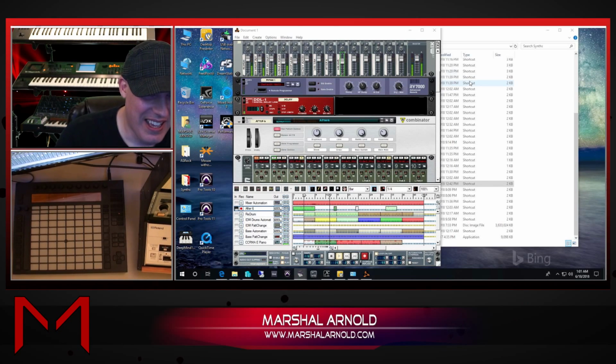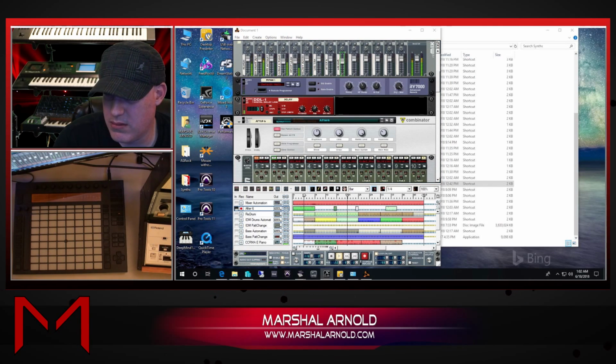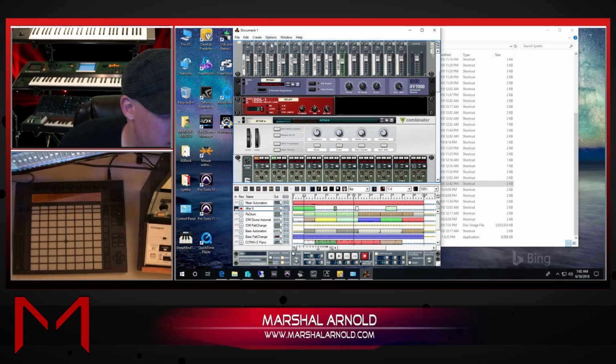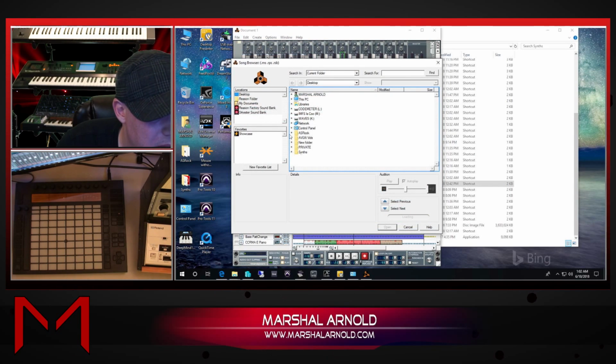This is funny. I didn't know this would run on Windows 10. I thought I was going to have to pull up an XP machine. It might be a little loud. Alright, let me see if it'll open one of my tracks then. One of my old Reason tracks. Open. Let's see if I can find one.